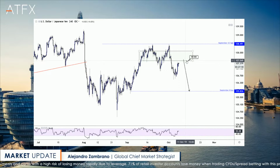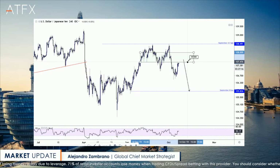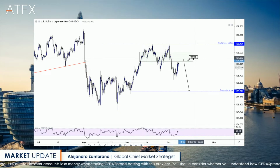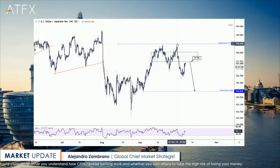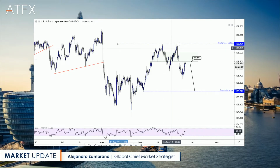We can actually push this down to the 50 level, and I think if we touch the 50 level, people will try to short there again. No reason to change our outlook, I think, as long as we're below this level, which is the high from, it's actually September, well, yeah, let's just make it October 1st.